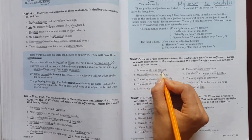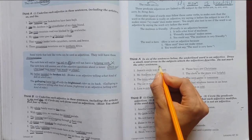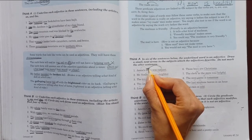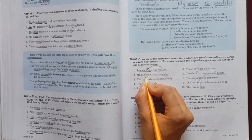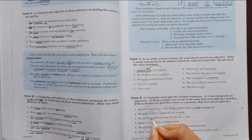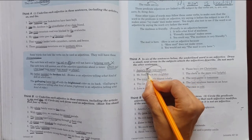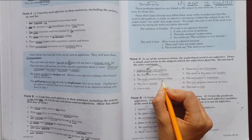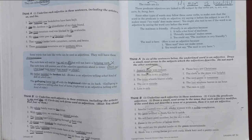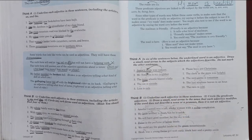James' smile was radiant. ¿Radiante quién? ¿James o la sonrisa de James? La sonrisa de James. Right? Todo esto era el sujeto. Number two. Mr. Simpson is my neighbor. Neighbor es el adjetivo. ¿Es de quién? De Mr. Simpson. Right? The train whistle blared loudly. Aquí está el train. Train es el noun. Por eso esa no es un adjetivo.